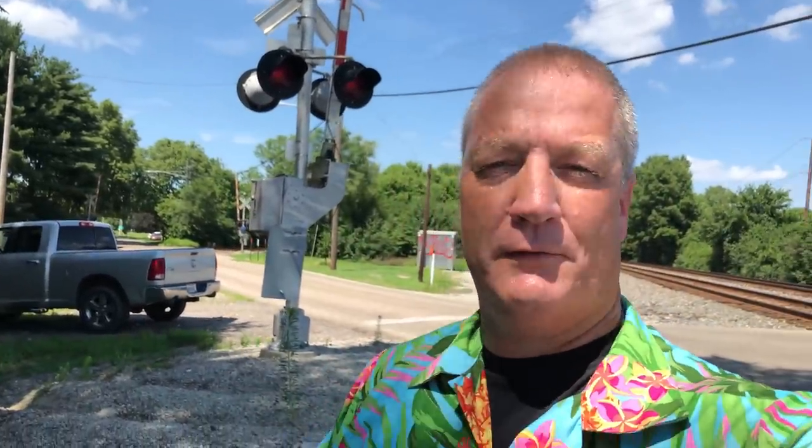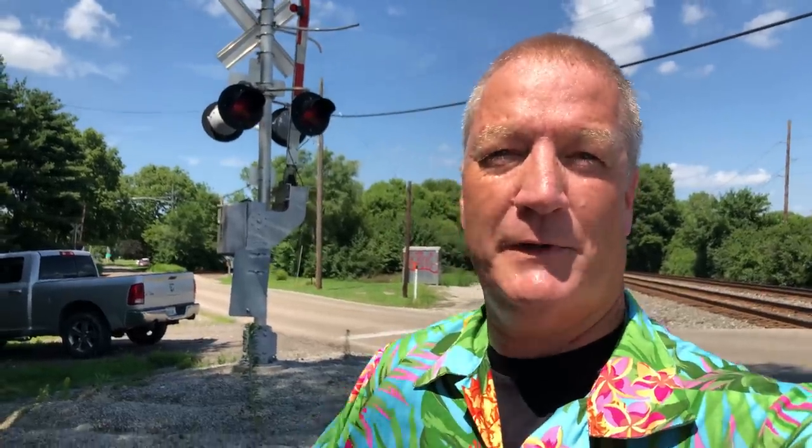All right, there she goes. Wow, that's the longest I've ever seen that local before. I've seen it only have one or two cars. I've seen it with 10. That's the longest I've ever seen it yet. How many was that? Count them and let me know below.